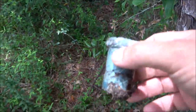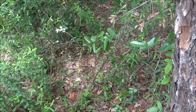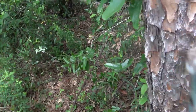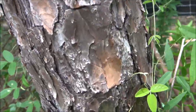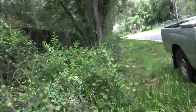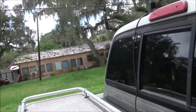Oh, look how tiny it is. Cool beans. All right, so let's take us up to the truck. I'll bring it back. That's a pretty cool hint. Let's see what we got in here.